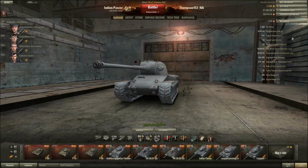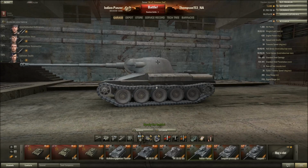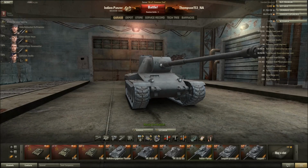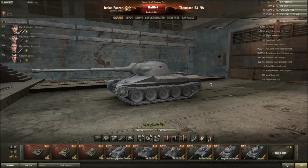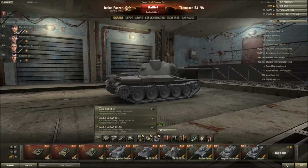But the hull armor on it is 90 at that slant. That is amazing. Plus you have 90 for the turret, but you have that mantlet covering the entire thing, so I don't know how much that counts. So it's a pretty fun little guy. The gun is a 9cm.